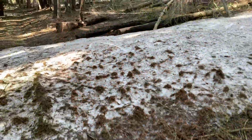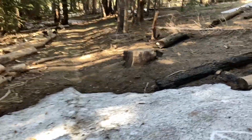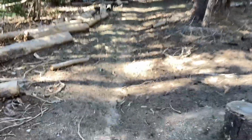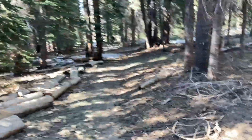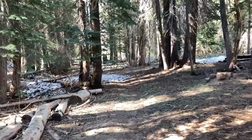And I ran into some backpackers. It's kind of near the end of the day. I've got like 13 or 14 miles. Getting ready to get out of this forest and find my camping spot. This was really tough.